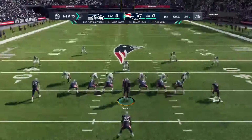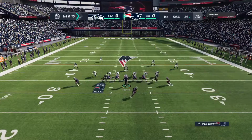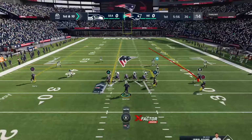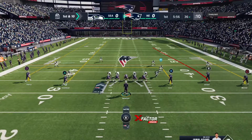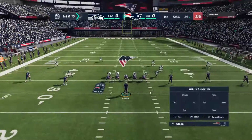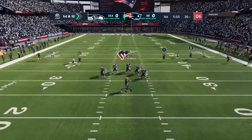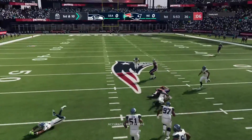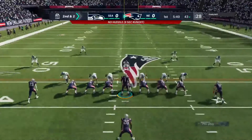So from the 36 now, 1st and 10. From the gun, here's Newton. Slant route, caught by Edelman. And he'll get up to the 43-yard line.